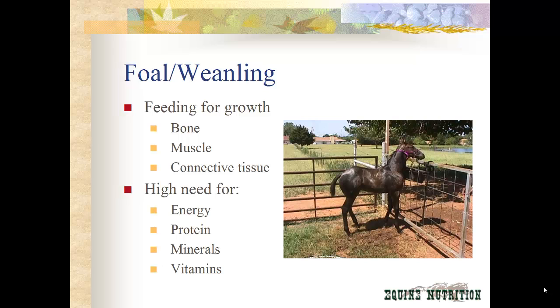Grass hay is the best choice for your weanling and your foal. Only up to about 20% of the hay should be provided as a legume. It's just a little too much for your baby horses, and so it should not be the cornerstone of their diet. You should feed them a grass hay.